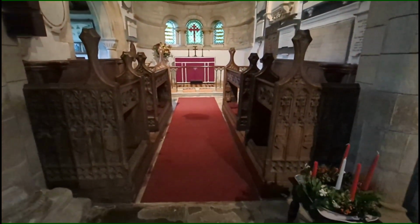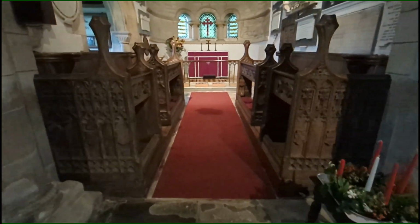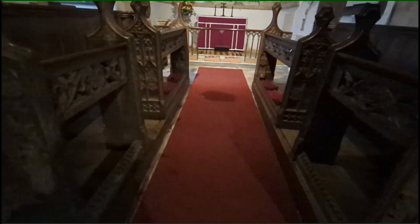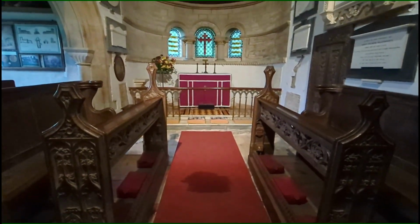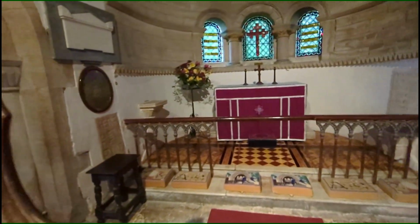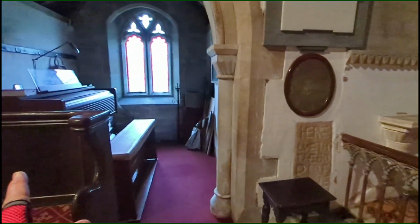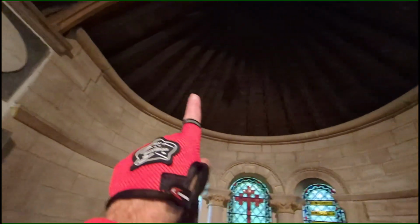This must be one of the most amazing chancels I've ever been in. It really is. You feel like you're just going to walk into another world here. It's the opposite of what I normally find. Up the step, carpeted, towards the altar. Little vestry there, I think, the organ. Domed roof.